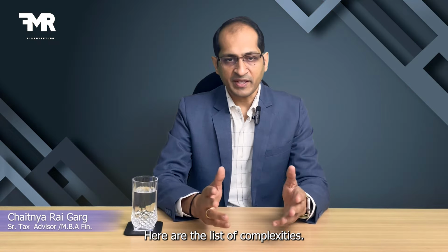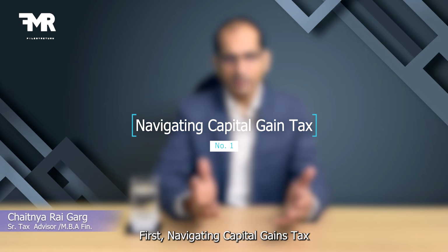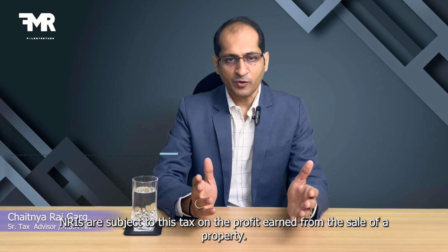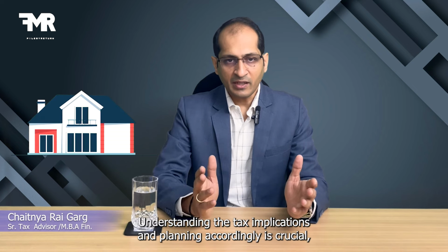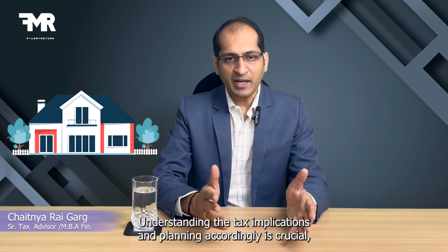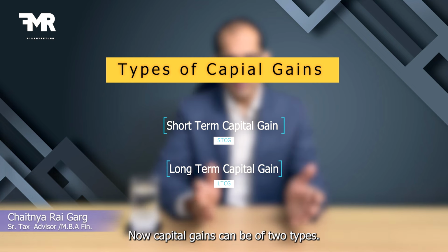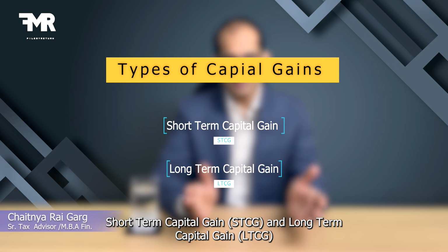Here is the list of complexities. First, navigating capital gain tax. NRIs are subject to this tax on the profit earned from the sale of a property. Understanding the tax implications and planning accordingly is crucial. NRIs have to pay taxes on the capital gains made from selling the property. Now, capital gains can be of two types: short-term capital gain (STCG) and long-term capital gain (LTCG).